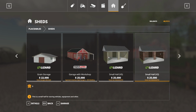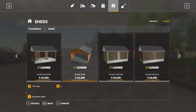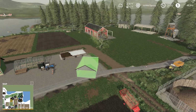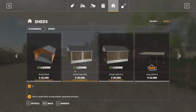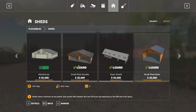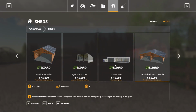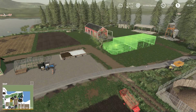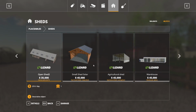Let's see. How big is this guy? It's tiny. Let's go have doors on all sides. No, it's not a drive-through shed. And we're getting into, I do like the look of that shed, but that's so expensive for a shed. Yeah, we're getting into some, that thing's huge. Good gravy. Yeah, we're getting into some expensive stuff here.